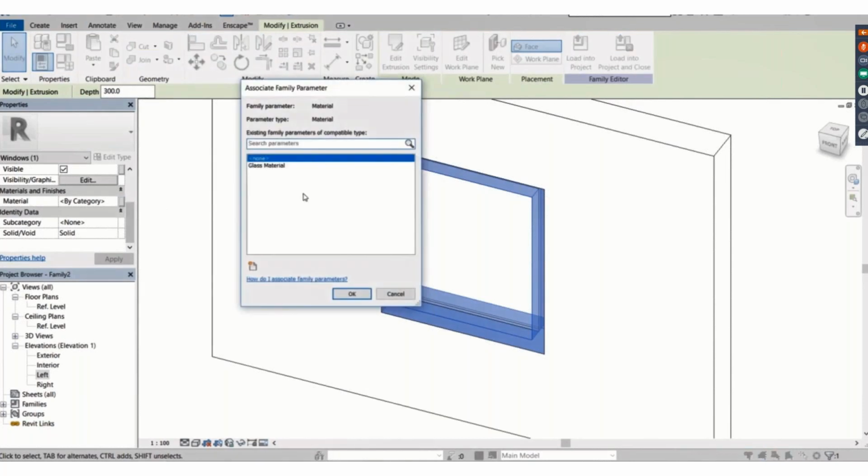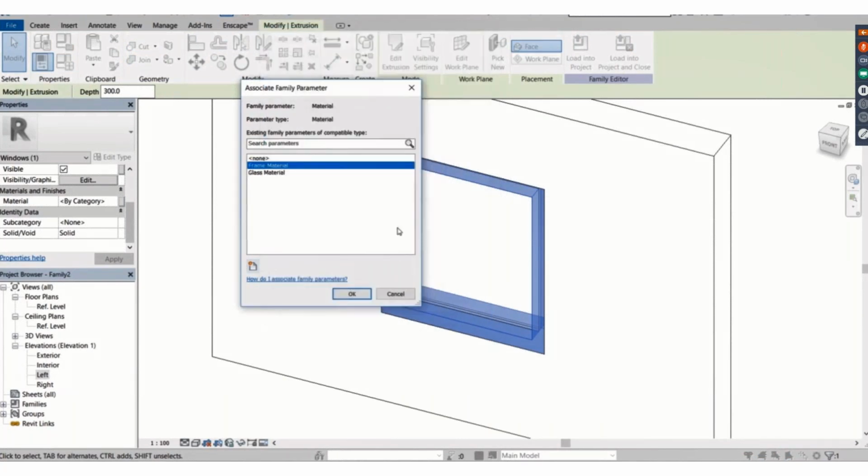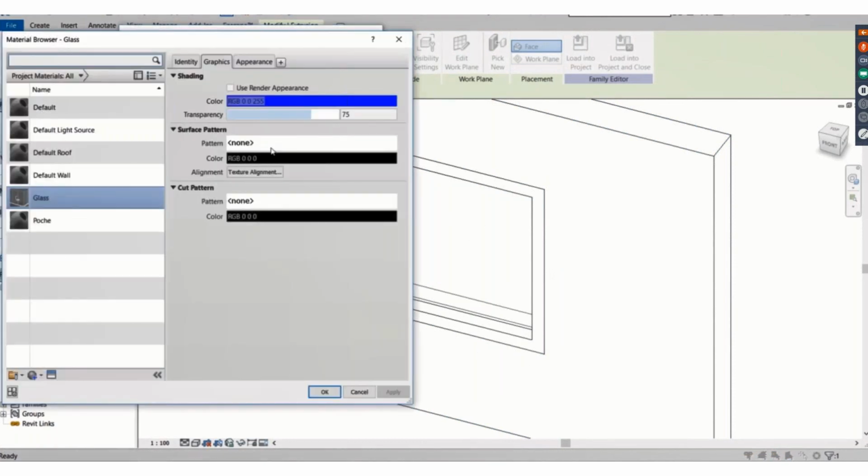Next thing we want to do is just click on the gray box, add a new parameter in, because now we're going to add a material for the frame, because obviously the frame is not the default material either. So we're just going to change that to wood. Not to default, sorry.